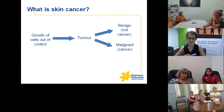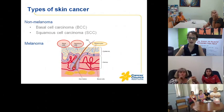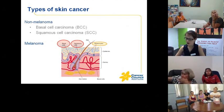But malignant tumours are cancer. They're obviously a very serious type of tumour. They are more likely to spread and can be potentially life-threatening if not detected early. There are 3 types of skin cancers, grouped into non-melanoma skin cancer and melanoma. These are the major types of skin cancer. We have 2 types of non-melanoma skin cancers.